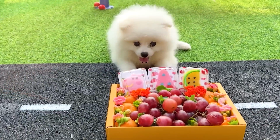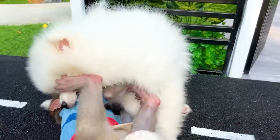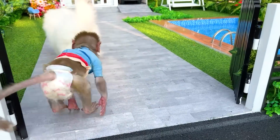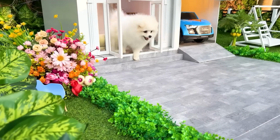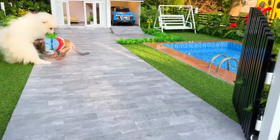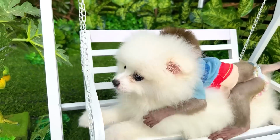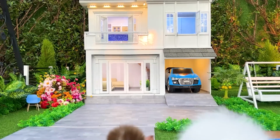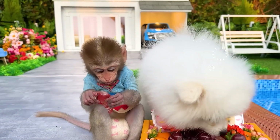Hello! Aw, the puppy brought some fruit. How nice. Playing together is so fun. Yummy.